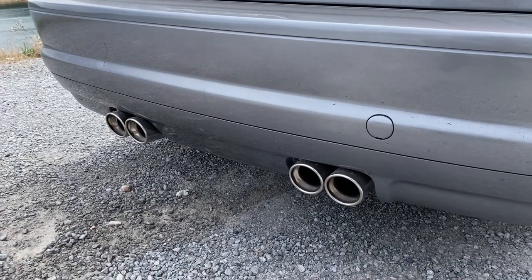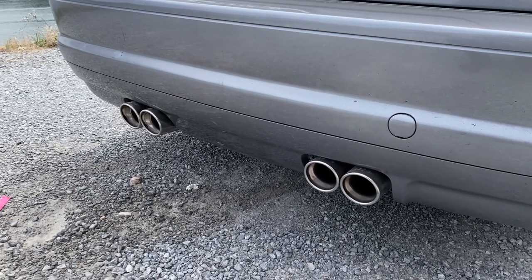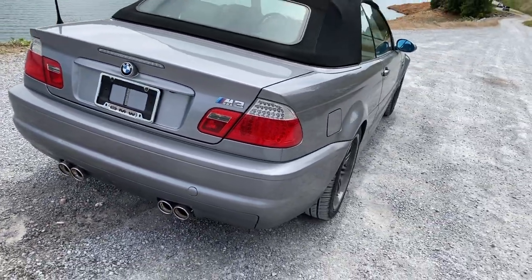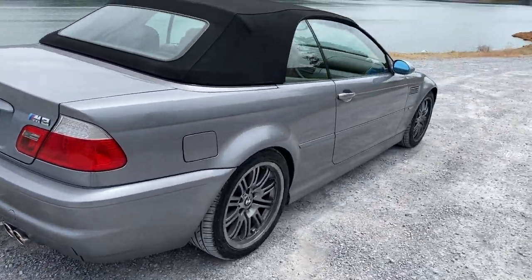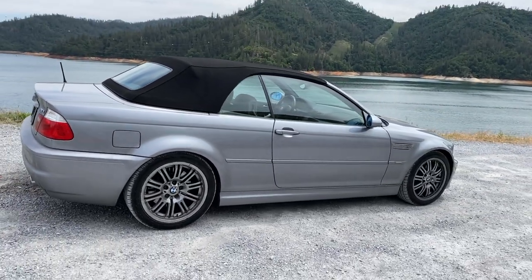Borla exhaust is not obnoxious and it's not super loud when you're driving, so it's not bad. I actually like it. I can hear a little bit of droning when it's in first and second gear, but it's not bothering me right now.